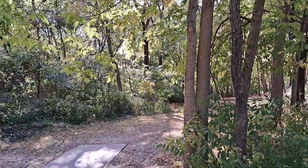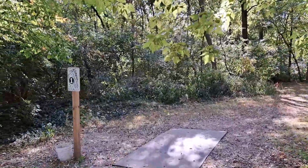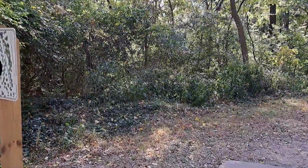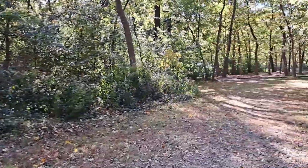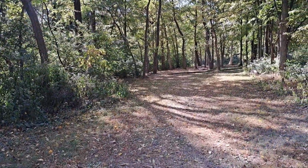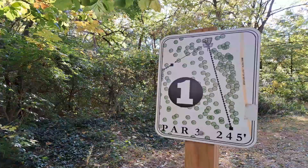The first tee is off to the right as you come in from the parking area. The parking area is where I started the pan right there. First hole is 245 feet. It's a par 3. Every hole on this course is a par 3.